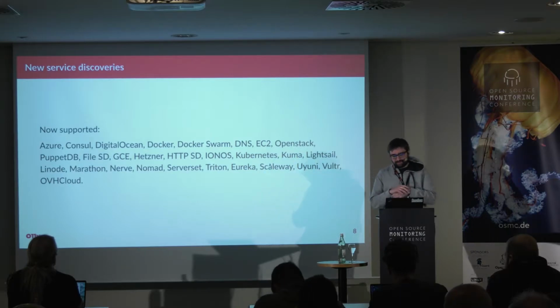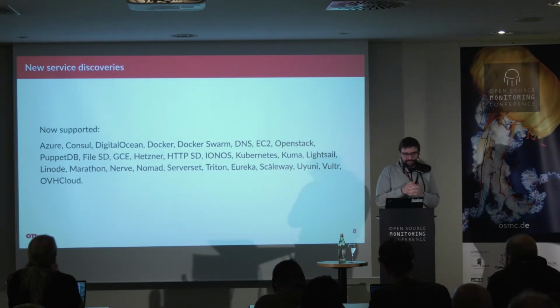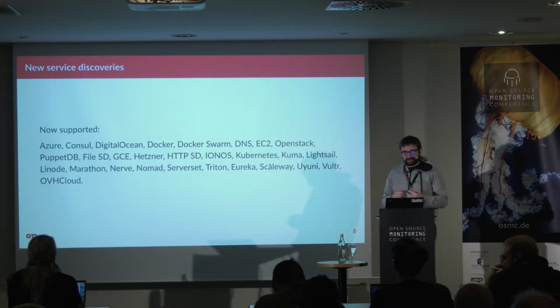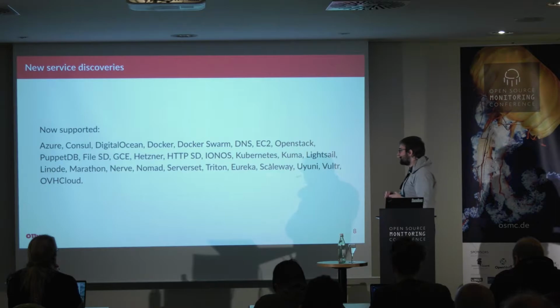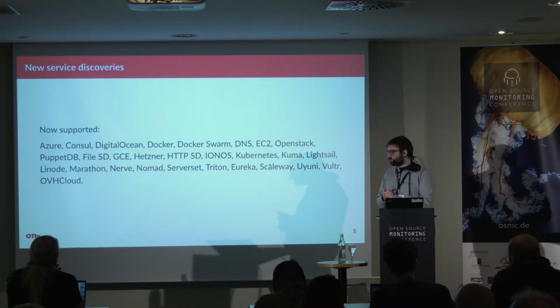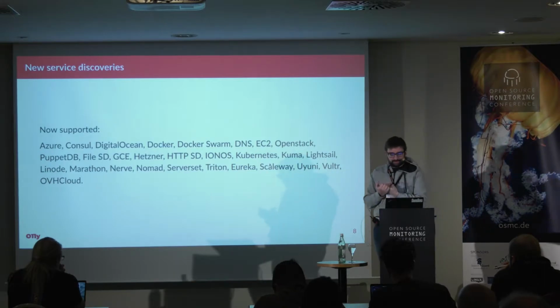Next up is service discovery. Prometheus is a lot more useful when you are configuring it dynamically, and when I say dynamically, I mean when it matches your actual infrastructure. Over the past years, we have added a lot of different service discoveries, namely Docker, which was one of the most requested ones that we added. We have Docker Swarm because apparently it's not dead yet.